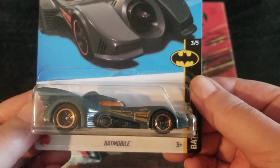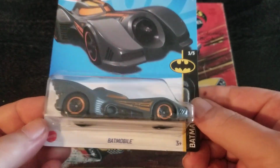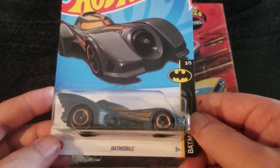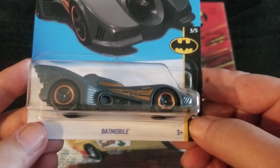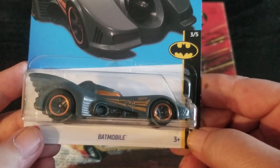And then this was the only Batmobile there. And this was quite a find because this was priced the same as the Volkswagen we just looked at. This was the only one, but they were all together and they were all for the same price, which was $1.39. So I remember when these were 99 cents, only like 3 years ago.